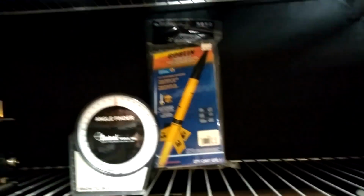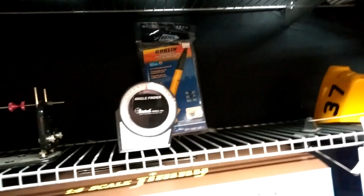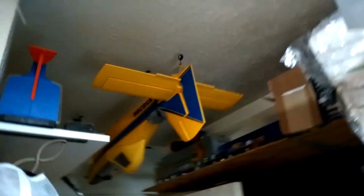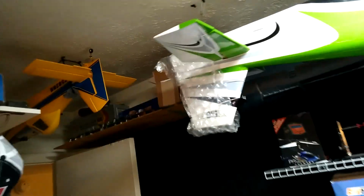Had a friend, Henry, he was getting into rockets, and he wanted me to try to get into it with him. So he got me one, and that's as far as our rockets have gone. This is the E-Flite Air Tractor. I flew it one time, and that came with the AR637TA receiver when they first came out.